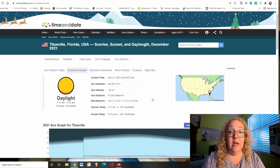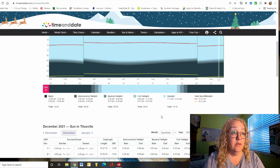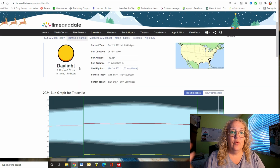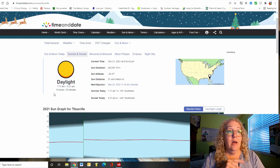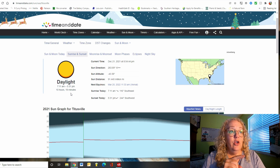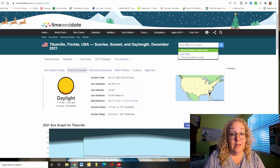Under there, you'll see a nice space bar where you can put in your city or place, and a graph. It'll tell you when your sunrise and sunset are, your different twilights and so forth. But what you need to look for is underneath that yellow daylight sun, on the left side, you will see 10 hours and 19 minutes if you live in my city. If you live elsewhere, you can input your own city there.